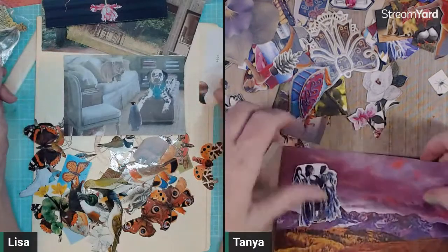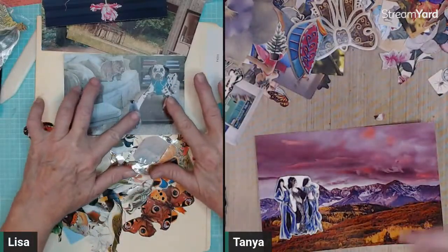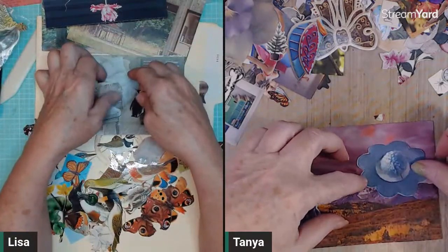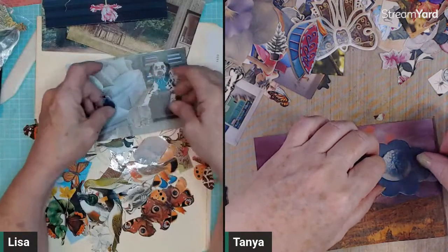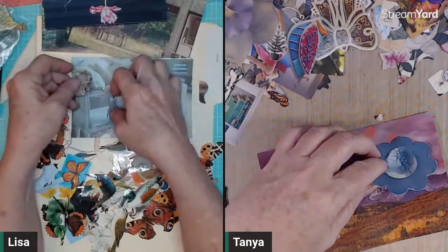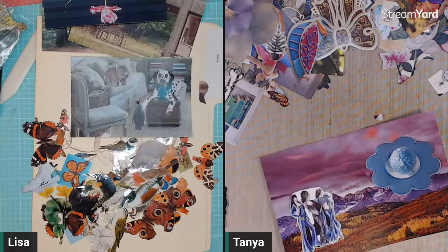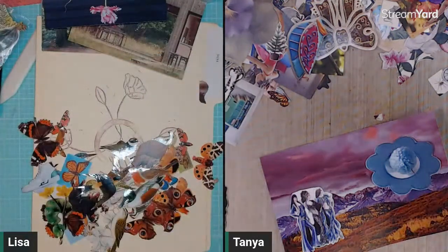Okay. Let's look at this one again. Something I can see through. Oh, I know what I can see through. There's a piece right underneath the table. Yeah, I'm going to let that one percolate a little while. Throwing on the floor.